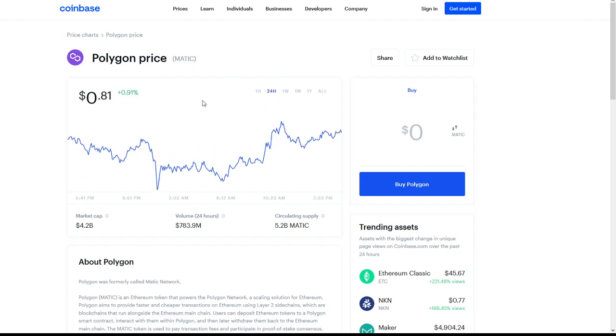In the last 24 hours, we're still seeing about a 1% increase. We saw it dip down to about 74 cents, but then it stabilized right back out at this 80-cent range. We'll continue to monitor where it goes, but we will be doing price predictions today for May, June, and 2021 for Polygon, so stay tuned for that at the end of the video.